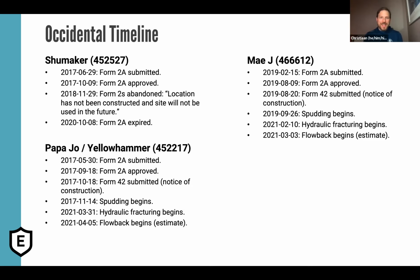So once construction begins at a location, that Form 2A for the location is valid until all of the wells have been plugged and abandoned and the entire location has been restored to its previous state. Which can take 30 years. 30 years. Yes. So that really is the answer to the question for anybody of, hey, how come they were able to come back and drill multiple years later? And the answer is that the moment that they submitted that Form 42 and they started construction on that site, that Form 2A is now valid.